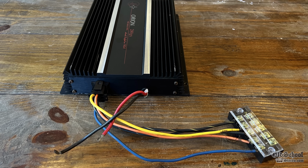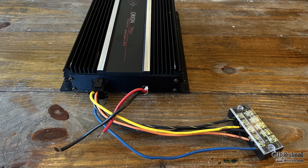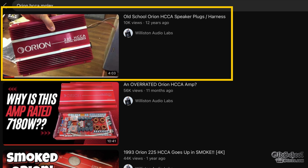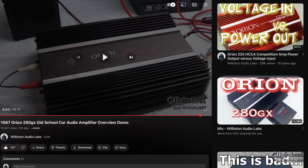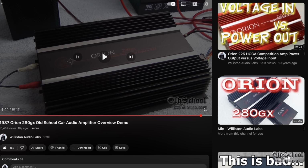I like to use these terminal blocks. They help out for connecting up the wires. And if you want to see all this, again, I'll leave all these links in the video description. I've made dozens of videos on Orion amps before, especially the old school ones, including an overview of this exact amp like 10 years ago.